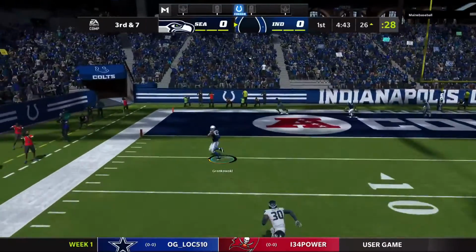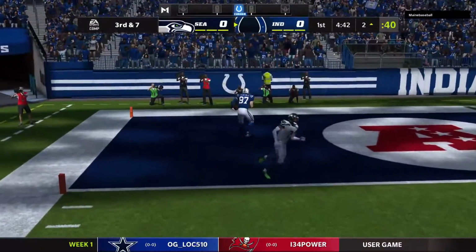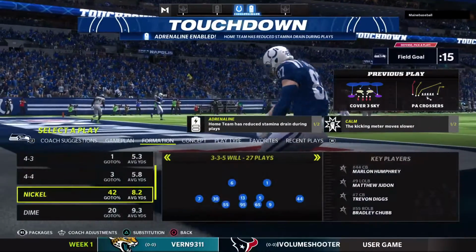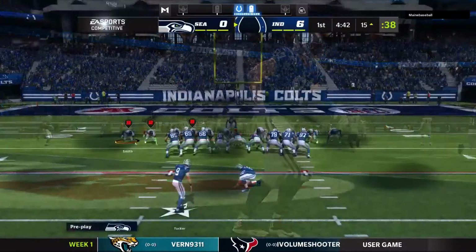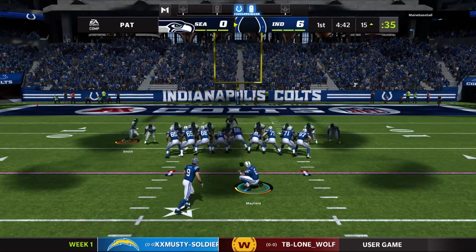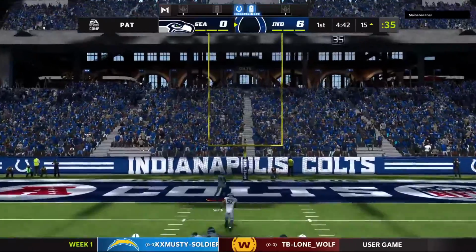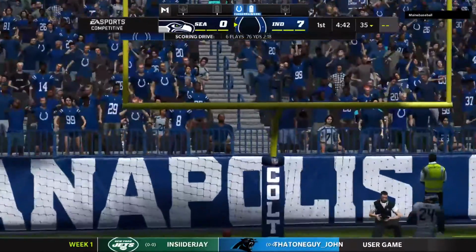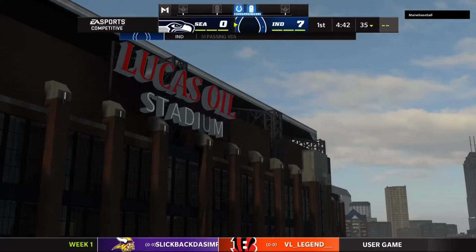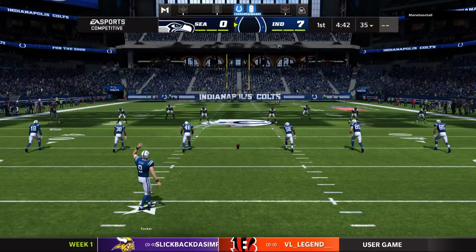Steps away to his left. Throwing left side, it's complete. And he'll get into the end zone. Touchdown, Indianapolis. Rob Gronkowski, 26 yards. And the Colts are on the board here first in the season opener. Tucker able to connect on the extra point, and it's now a 7-0 game.